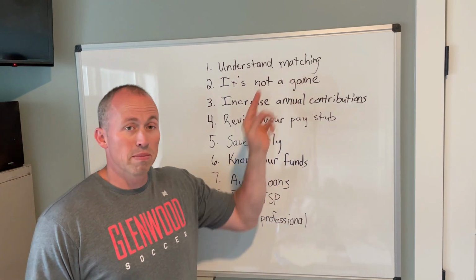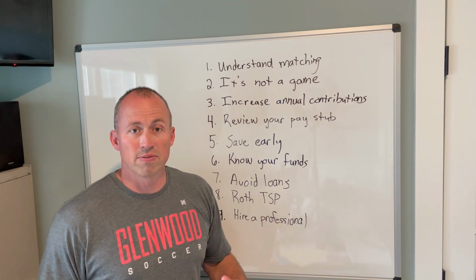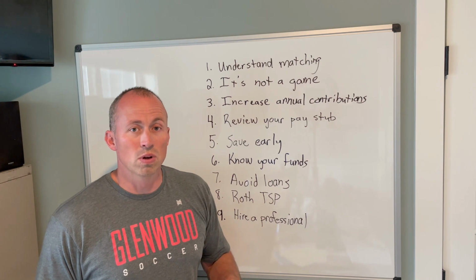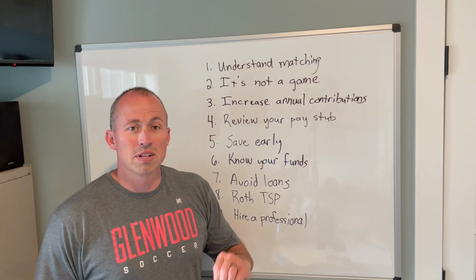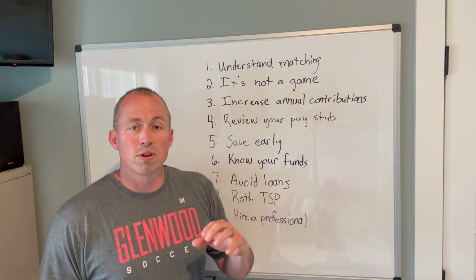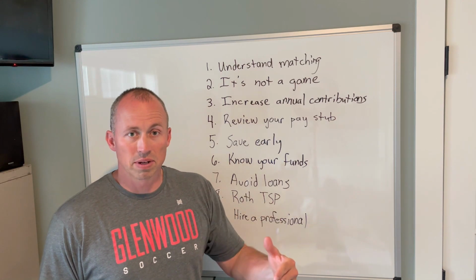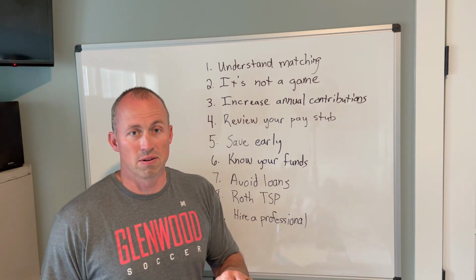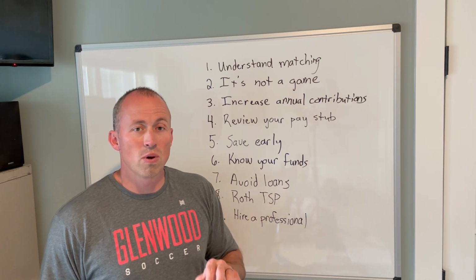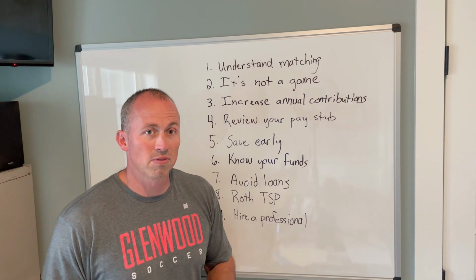Also, where understanding your matching comes into play, you don't want to max your TSP out before the end of the year, because if you do, you'll lose out on some matching dollars. That comes into play most often with people later on in their career as their salaries have increased, they get another step increase, and they're putting in a percentage versus a flat dollar amount. You could unknowingly max your TSP out before the year is over. So be careful of that.